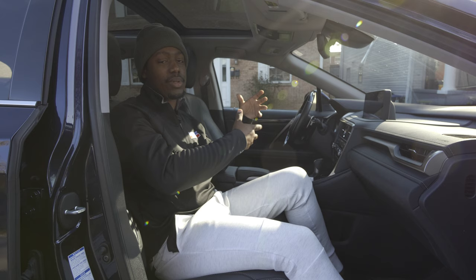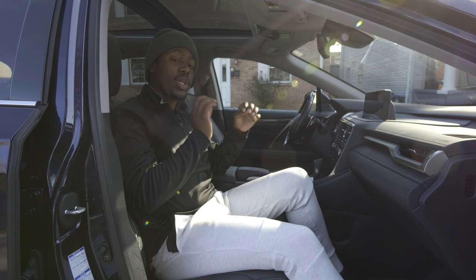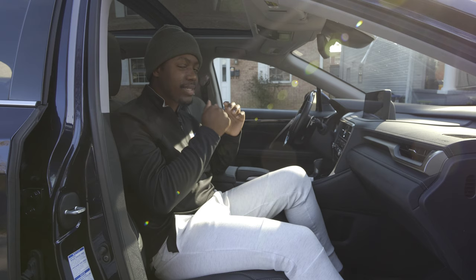For example, this one can sound muddy with the wrong song. If you turn the bass up too high, it could sound really bad. But when you put it just right, you can get a really nice sound. So Mark Levinson, you have a nice sound system in your RX. I love it. It sounds really good, plays loud.